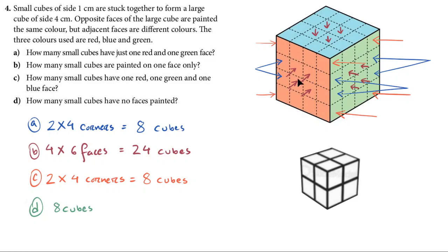So 4 cubes multiplied by 6 faces gives us 24 cubes. So the answer is 24 cubes. Now for part C, how many small cubes have one red, one green, and one blue? That has to be this cube, which has got blue, red, and green. And we can understand that there are 8 of these cubes on 8 vertices.